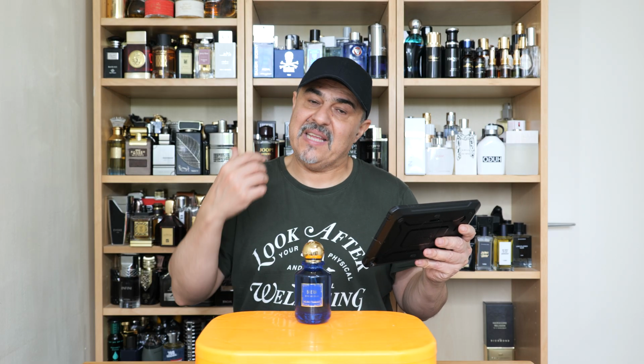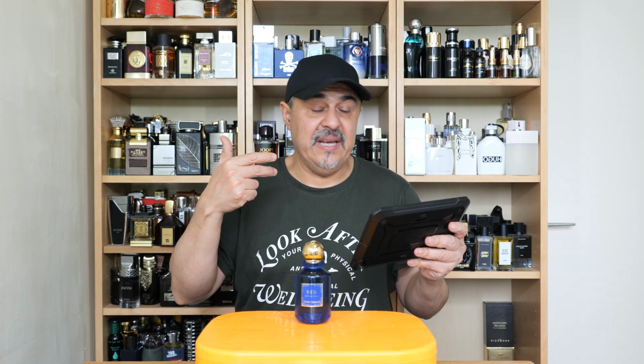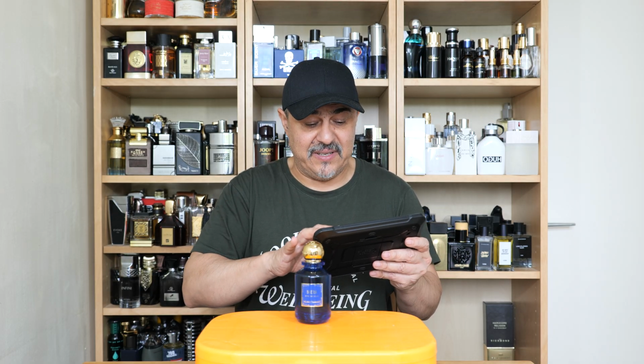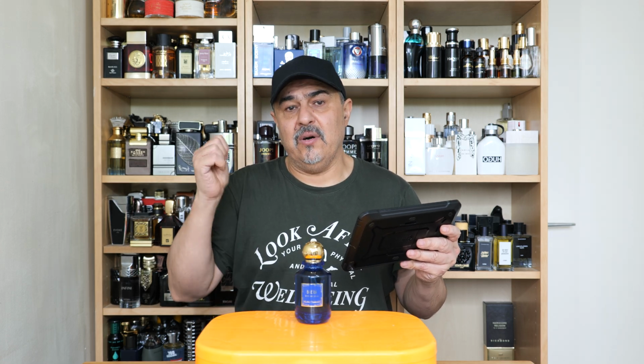And the vanilla giving it that sweetness plus the sweet smoothness. The combination of the vanilla and the jasmine here giving it a very smooth ride overall. Overall, this fragrance is very, very smooth and very, very rounded, almost creamy smooth. That smooth.